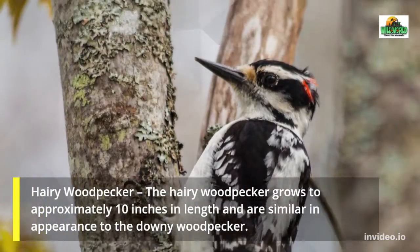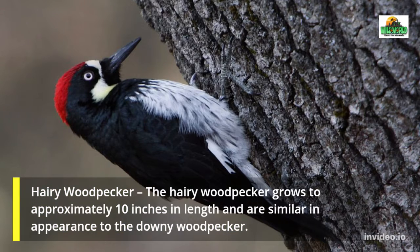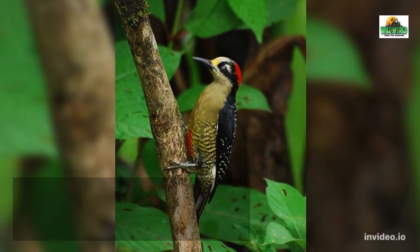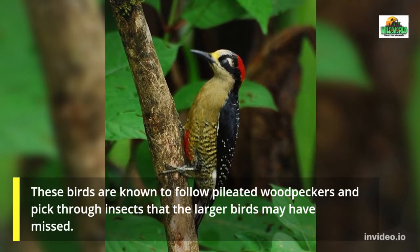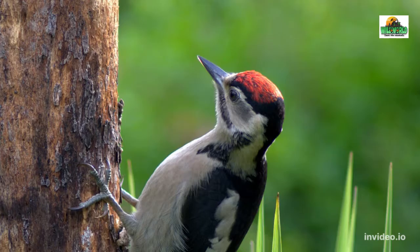Hairy woodpecker. The hairy woodpecker grows to approximately 10 inches in length and is similar in appearance to the downy woodpecker. These birds are known to follow pileated woodpeckers and pick through insects that the larger birds may have missed.